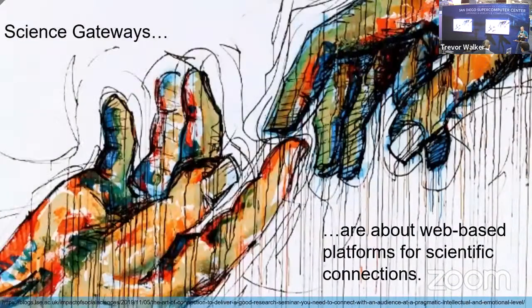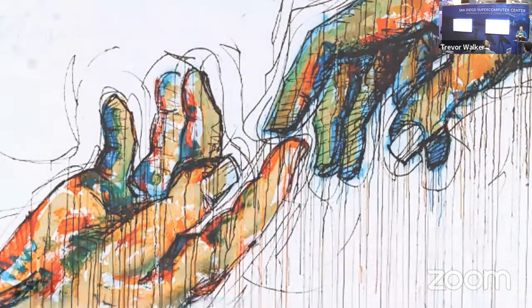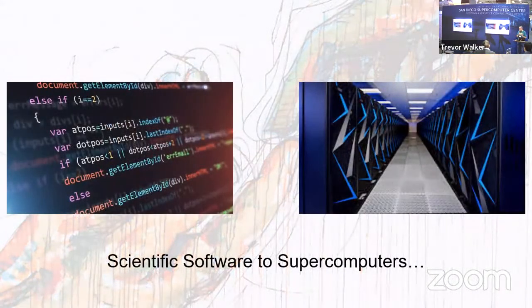So if you don't know what a science gateway is, I'm going to stop here for a minute and go into a brief discussion of what a science gateway is. It's all about establishing connections. It's a web-based platform for connections in the conduct of science. Historically, how these things typically looked was it was a place or a website that allowed complex software to access HPC systems in an easy way for people to be able to use those systems that might not otherwise have the skills to do that.